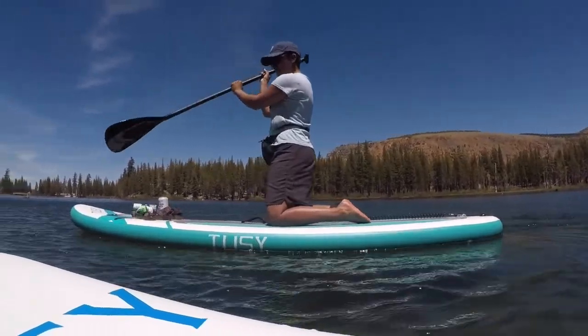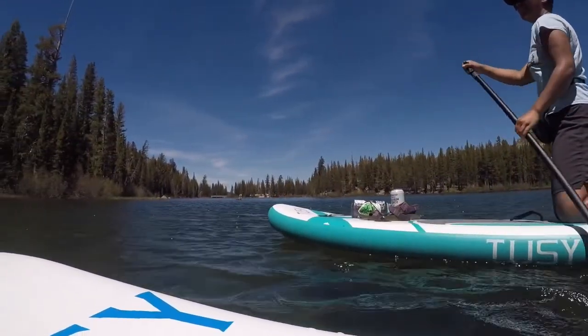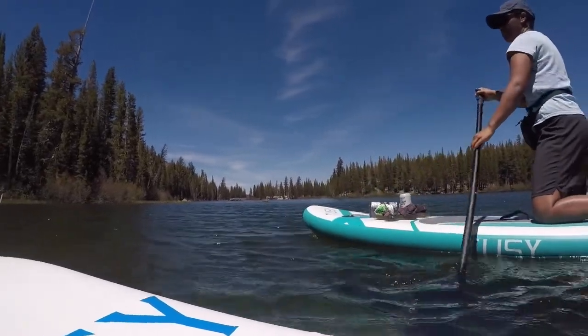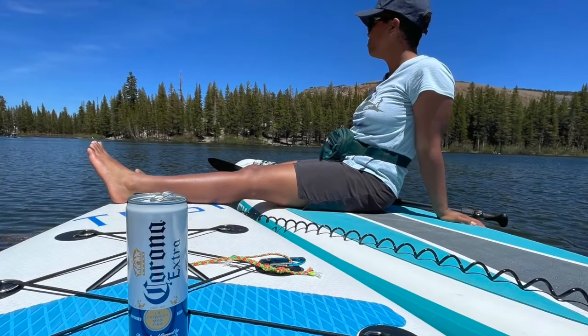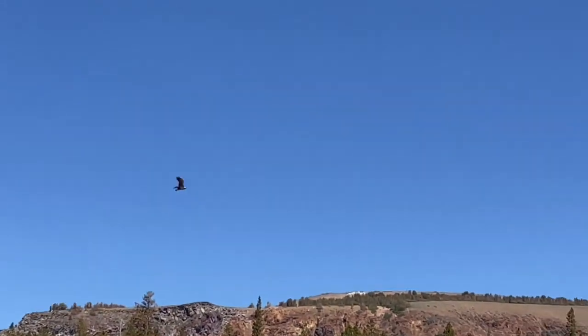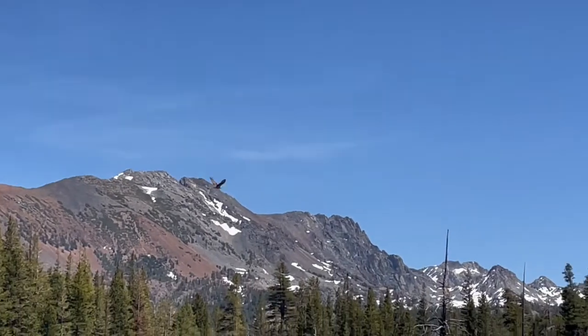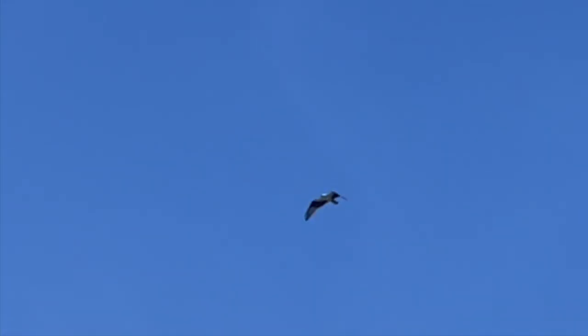Cruising around, and we usually like to bring a drink with us, a beer or something like that, and post up and crack it open. And as you'll see, I managed to spill mine while we were watching this big bird cruising around. I think it might be a juvenile bald eagle, so you'll see that here in a second.